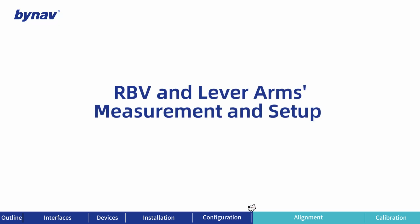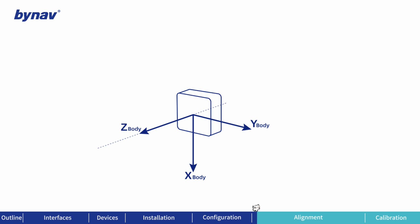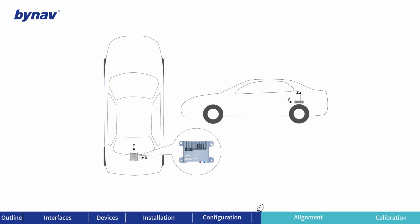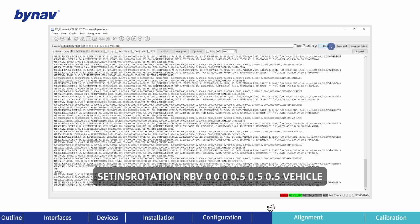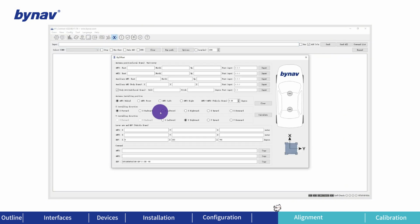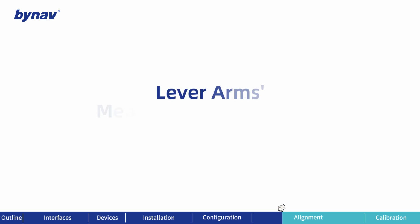Next is the measuring and setting of RBV and the antenna lever arms. RBV is used to describe the relationship between the IMU body frame and the vehicle frame. If the X36D is installed as recommended earlier, that is, with the Y-axis pointing to the vehicle's driving direction, the X-axis pointing to the right side of the vehicle, and the Z-axis pointing upwards, you can directly send the command in the video to configure RBV. If it is not installed as recommended, then the 3 values of RBV may not be zeros. You can get the correct RBV values in ByOffset by choosing how you actually installed X36D.